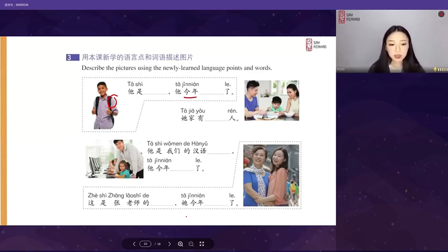Next one. There is a teacher and a student here. Let's see the sentence. 他是我们的汉语, what? 他今年, what 了? Okay. 他是, he is, 我们的, our, 汉语, Chinese. So, 他是我们的汉语, what? 老师, right? 汉语老师.